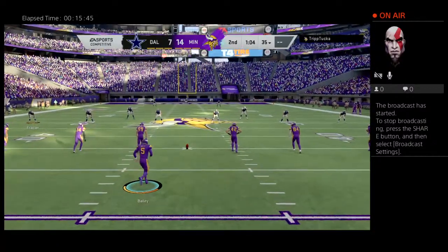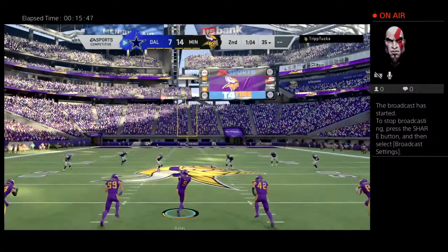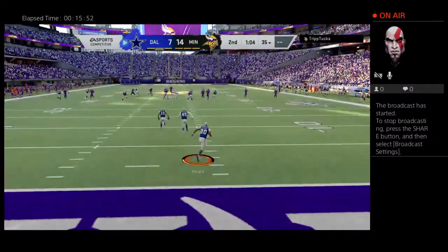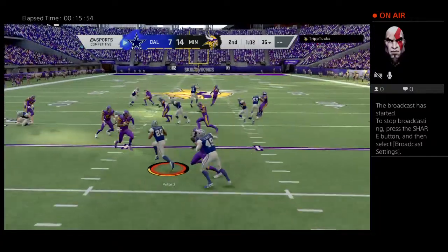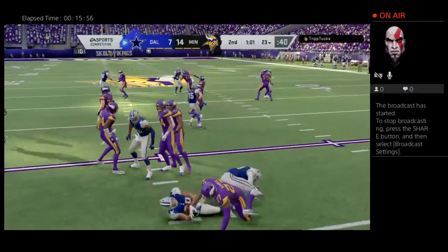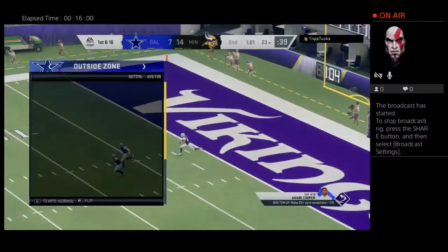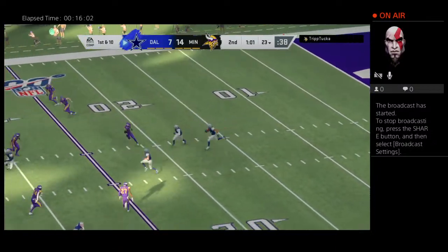So they throw the pick six. They'll get another shot at it now as this one's in the air. That's fielded in the end zone, and he'll bring it a few past the 20 to the 23-yard line. At their own 23-yard line.